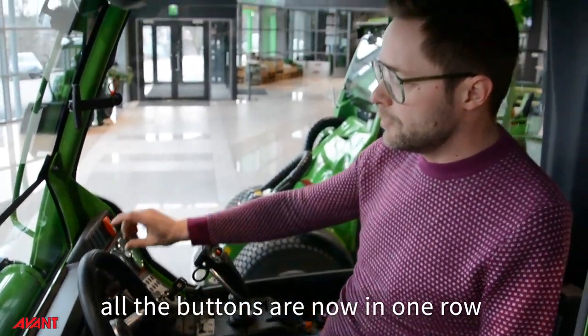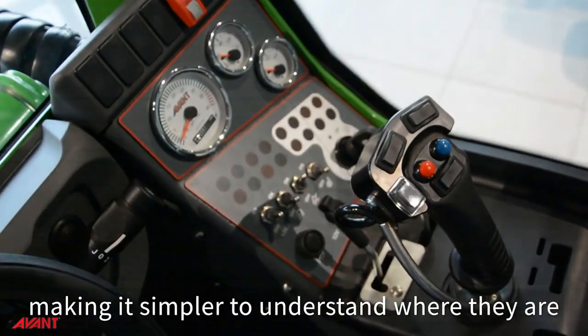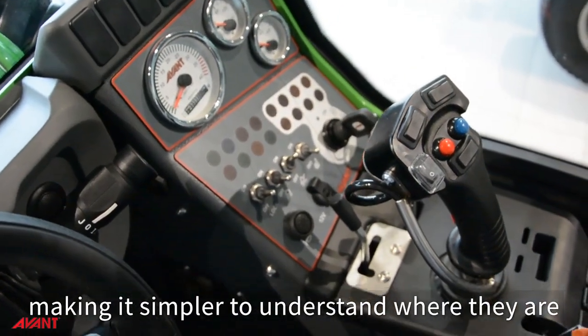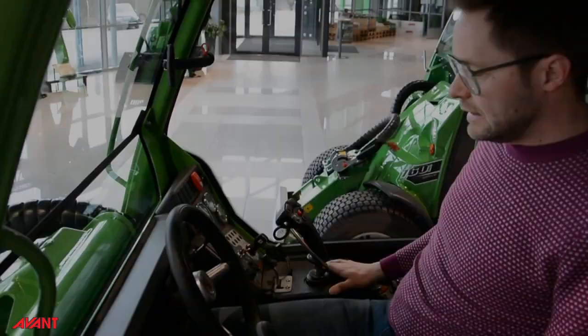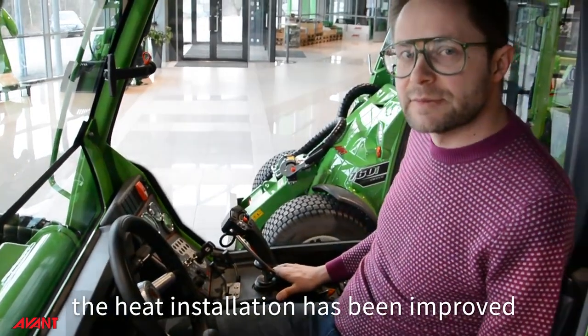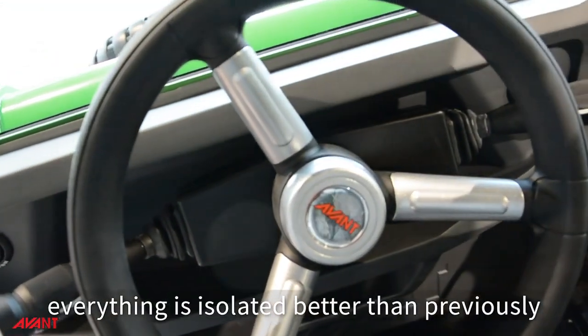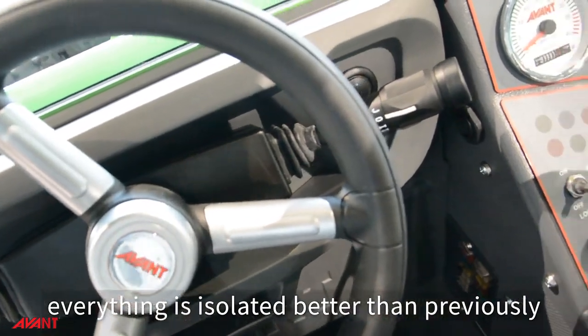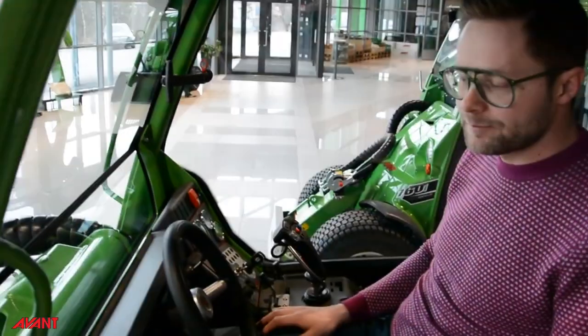Otherwise, also all the buttons are now in one row, also a lot more simple to understand where they are. They're not scattered around the operator's cab. The heat insulation is made a lot better. Just starting from where the levers are coming through, everything is isolated a lot better compared to the old one. So a lot better heat insulation in the cab.